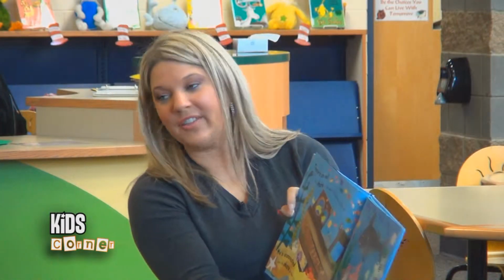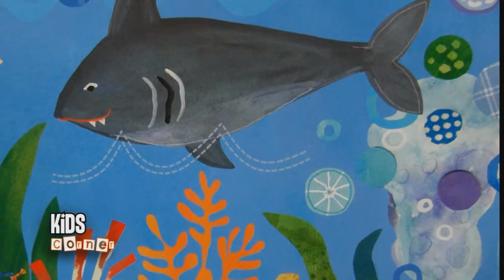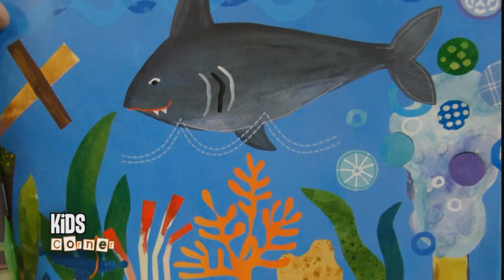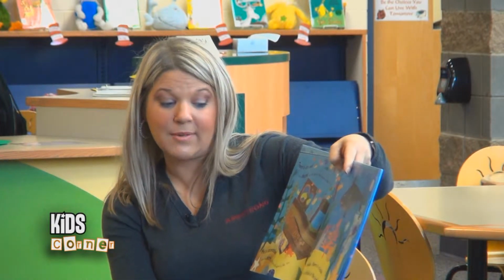There's an eel. Can you find the eel? Okay, stay seated, but can you find the eel? Use your eagle eye, very good. And a shark, find the shark with your eagle eye. In the hole in the bottom of the sea. He's concealed, that means he's hidden from the shark. In the hole in the bottom of the sea, ready?